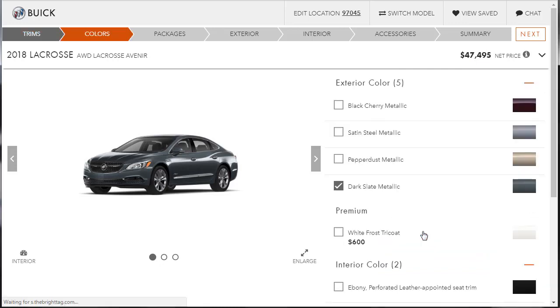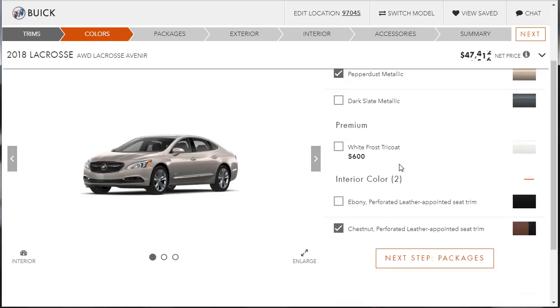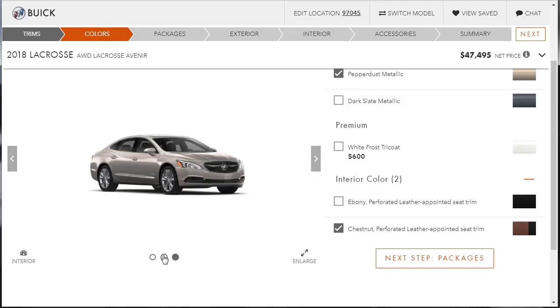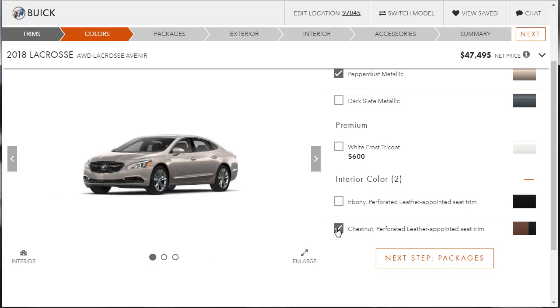Let's go to colors. So they only have a few colors. All right. They got the black cherry, satin steel, pepper dust. I love pepper dust. Sold. The white frost tri-coat is cool too, though. Those are my two weaknesses as far as the GMs. All right, pepper dust metallic it is. Let's check out these other shots really quick. Well, there's the one, and then what does the other one look like? There's that one, and then there's that one. Okay, so we're going to do the chestnut. It's already been selected. I think the pepper dust with the chestnut is going to look cool.